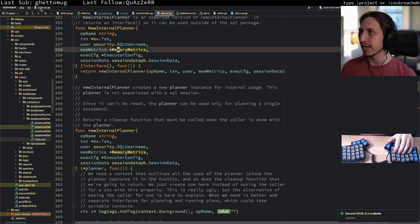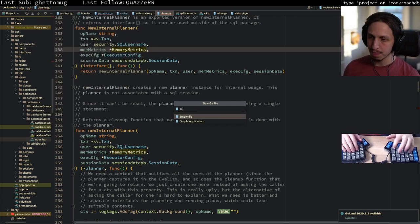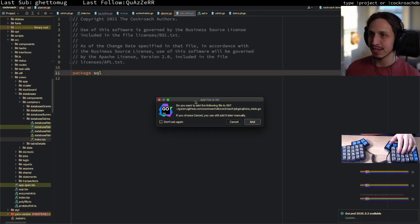I'll just make a new file for it, I guess. I don't know. Feels a little random, but that's fine. We'll call it table stats. We'll call it size stats or something. I don't know. That's a bad name.